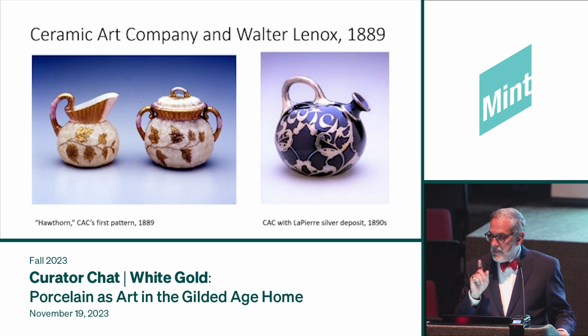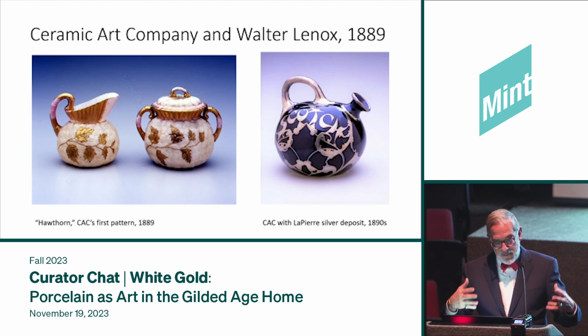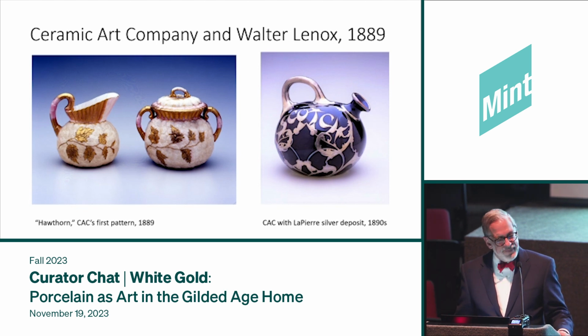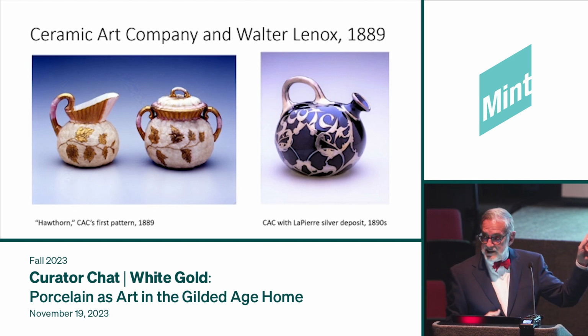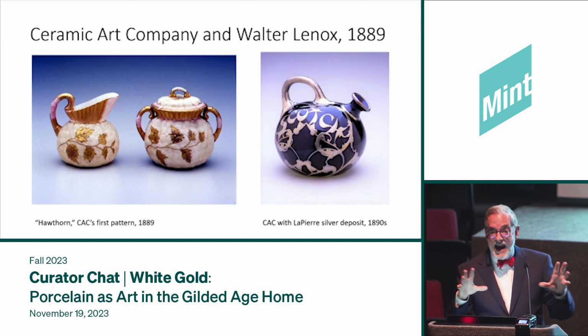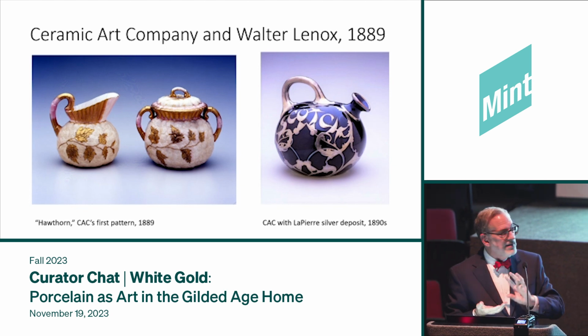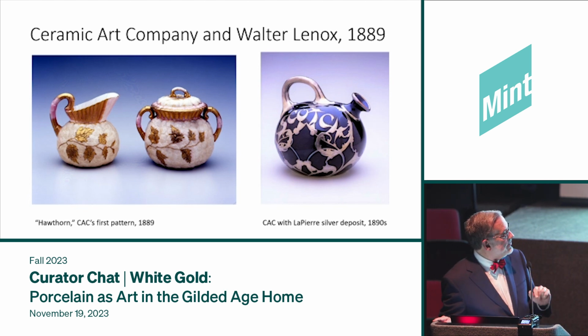And Walter Lenox's very first pattern at the Ceramic Art Company, that Mark and Lori Knorr, who lent to this show, sold me, is the Hawthorne pattern. So this is one of the early attempts at production line Belleek porcelain. And then next to it, because you've got that great spider claret set, this is a Ceramic Art Company piece from the 1890s, a Japanese sake jug, obviously repurposed, made in porcelain in Trenton, but then covered with silver overlay by Lapierre in Newark, and obviously meant for Scotch, just in case you thought it was supposed to be sake.